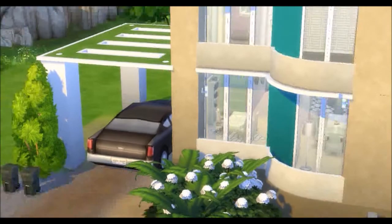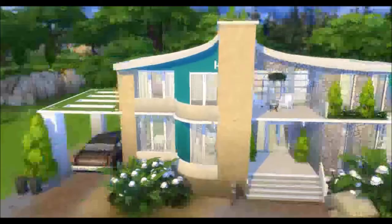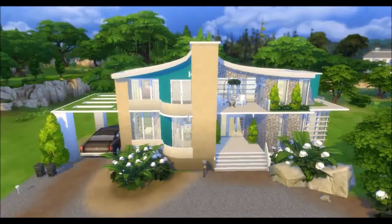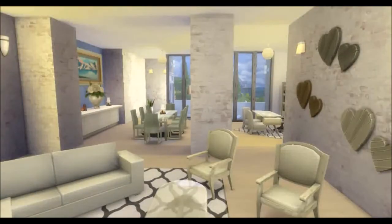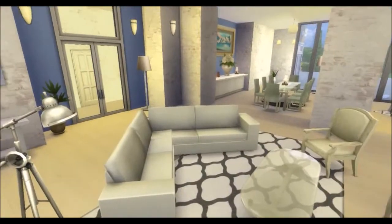So I decided to show you guys this house because it's a house that has a special meaning to me. I really love the house. I love the whole outlook. It has a lot of balconies or verandas, like you say in Portuguese. It is very white and very crisp and very clean and uncluttered.